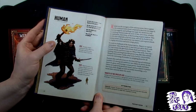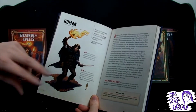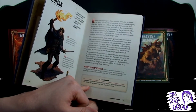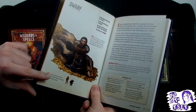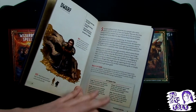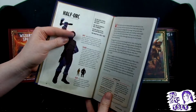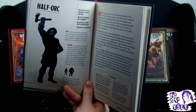So you've got your humans. It asks you questions, and if you answer yes, you might be a human. It tells you about the age of an approximate human, the approximate size, which they compare everyone to a human, different attributes, a basic backstory, and then we skip over and we've got dwarves. So then we've got the size of a dwarf compared to a human, the age, some little backstory, different attributes, questions to ask yourself. You've got elves, and you've got half orcs, and it just gives you a very, very basic breakdown of what character you can expect to play as.